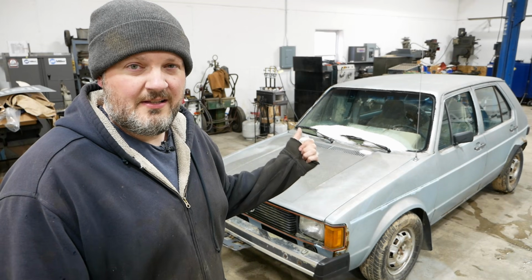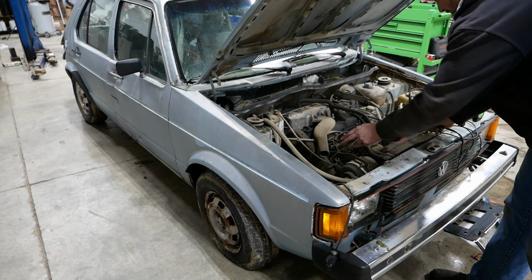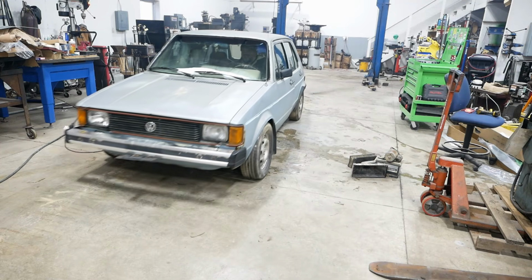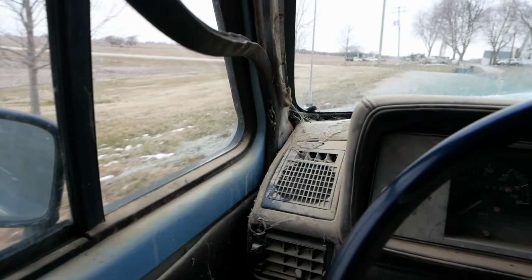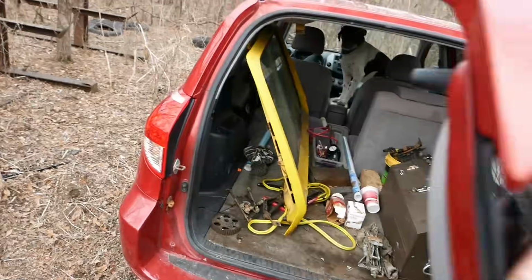41 years old, and it hasn't run or moved for about 8 years. Don't hit the truck. Oh, she's tip top. Take her to town. Oh no. But we're here for this guy.